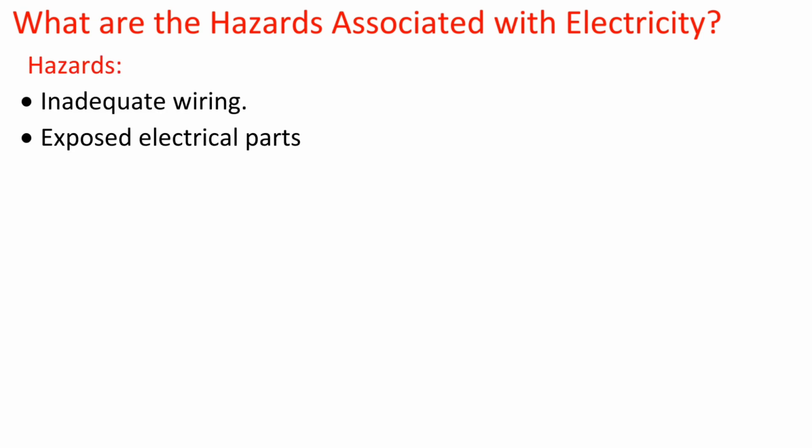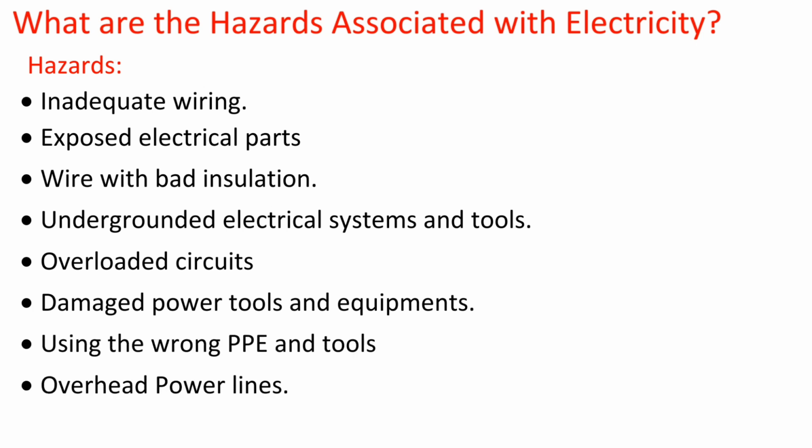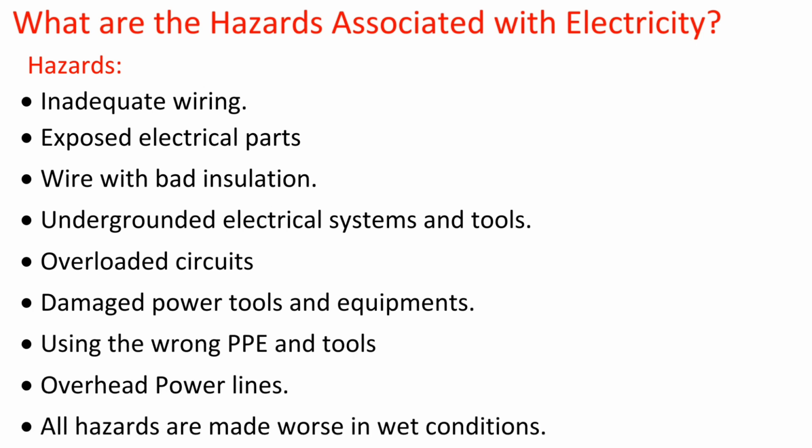Hazards: inadequate wiring, exposed electrical parts, wire with bad insulation, ungrounded electrical systems and tools, overloaded circuits, damaged power tools and equipment, using the wrong PPE and tools, and overhead power lines. All hazards are made worse in wet conditions.